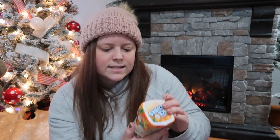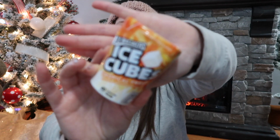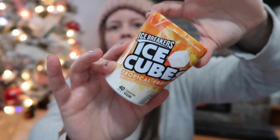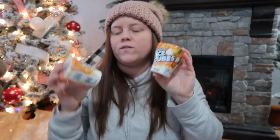And the last thing that we grabbed is this gum for the kids. They love gum. So I got the Ice Breakers gum in tropical freeze. I got one for each of them that we could put in their stocking. Caleb does pretty good with gum. He does swallow it sometimes, but he does pretty good. And Liam does really good with gum.